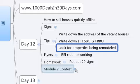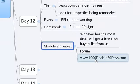Okay, all right. So the module 2 contest here is whoever has the most deals. That means whoever has the most flex options signed. You're going to get a free cash buyers list from us, so make sure you participate in the contest. It's very easy to win, as you have seen with our past winners.